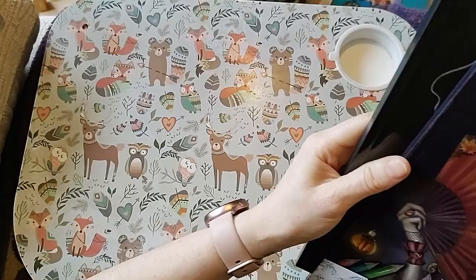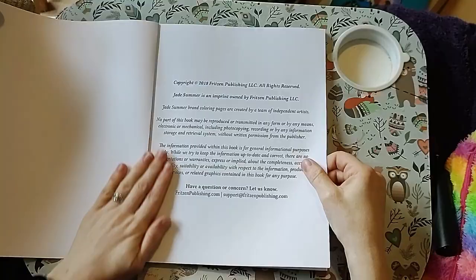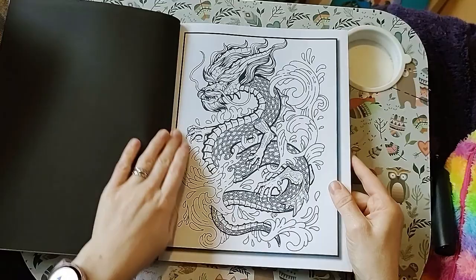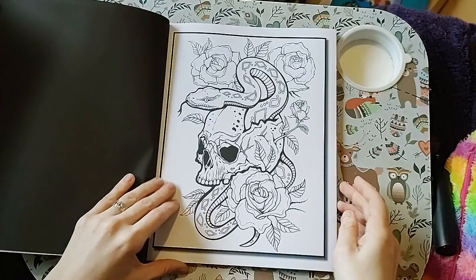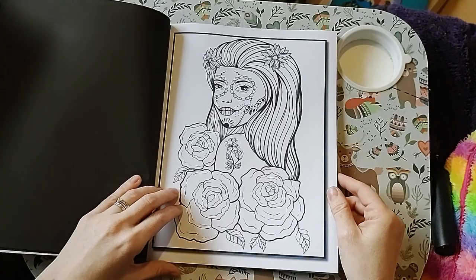Okay, so then at the car boot sale, I got these two. So this is Tattoo Colouring Book by Jade Summer. So I know this is quite an old book, 2018, but yeah, it looks in good condition. So yeah, I was pleased with this. Remember when this came out and you're like, torn, do I, don't I? But again, 50 pence, you're not going to argue, are you?